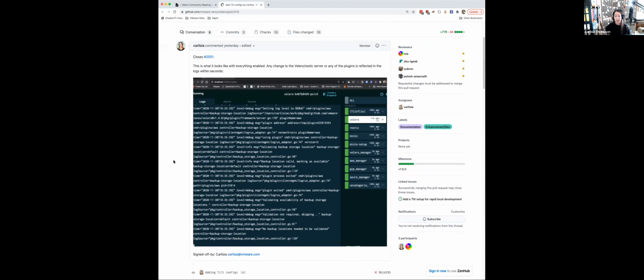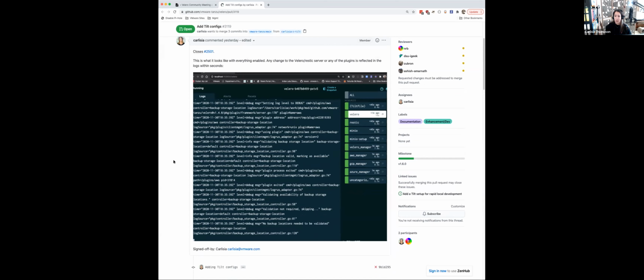Just in a matter of seconds, you can update the Velero code base or any of the plugins, and just the binary gets rebuilt and sent to the container, but the container doesn't get remade. It just gets restarted. So you don't have to do anything manually. You don't have to reset the image. It just restarts and you have your code change. So that was what I worked on last week.